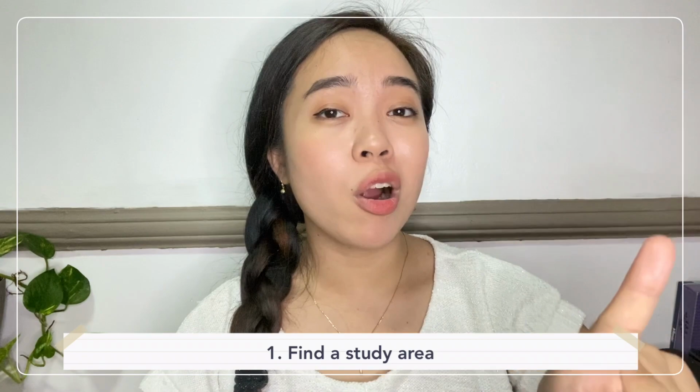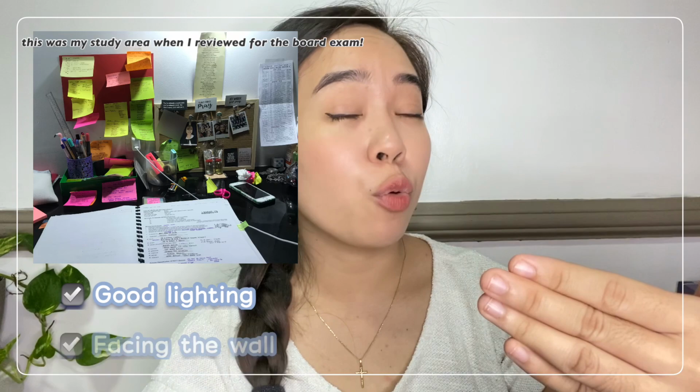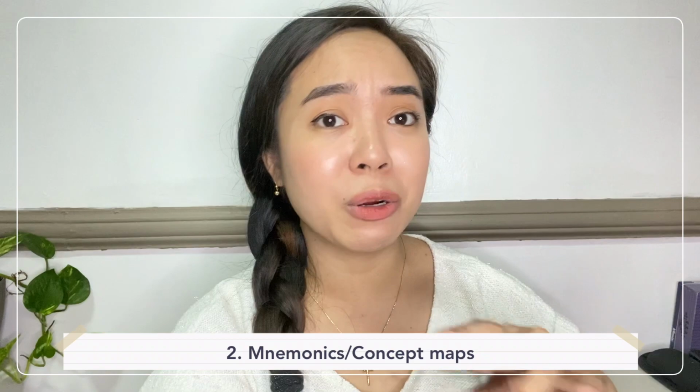First, of course, you should find a study area that has good lighting and preferably naka-face a wall with no distractions. And it's up to you if you will study solo or with your friend. Number two, when studying, always make bizarre mnemonics. The more weird or green, the better.